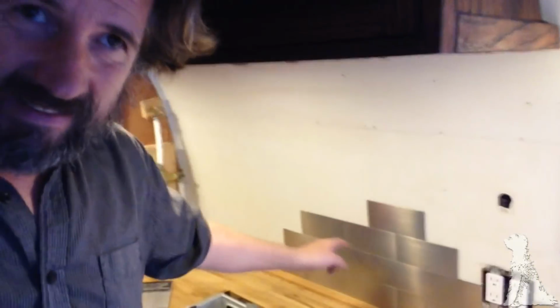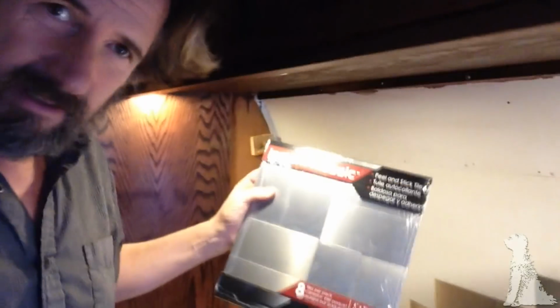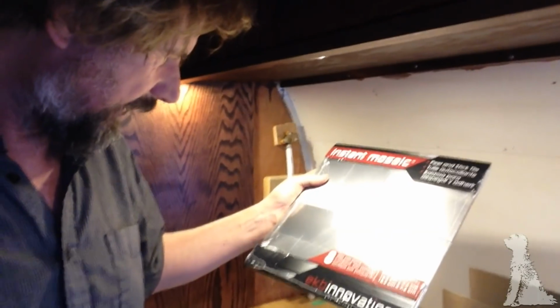Again, we're back in the coach, and again, a project that I've been dreading and looking forward to at the same time. In this case, it's the stainless steel tile for the backsplash in the galley, and I looked around a long time to get tiles that were suitable. Ended up with Instant Mosaic by EKB Innovations. We picked it up at Lowe's in Canada.